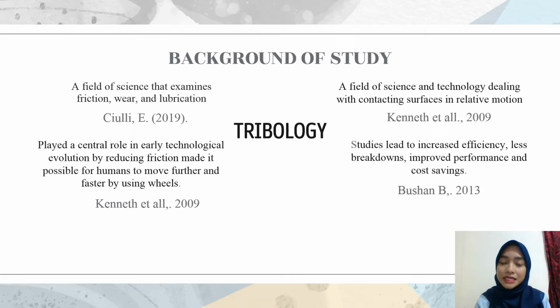Tribology. So what is tribology? Tribology is a field of science examining the frictions, wear and lubrications. Tribology also is a field of science and technology that deals with contact surface in relative motion. So in early century, tribologists play a very important role in technological evolutions by reducing friction, that make possible for human to move further and faster using wheels. So tribological studies can lead to increase the efficiency, less breakdown, improve performance and cost saving.